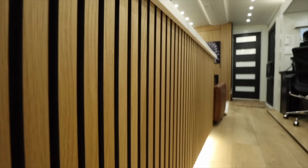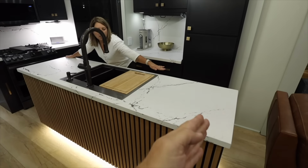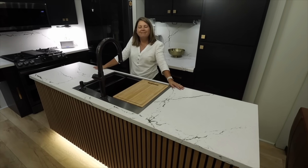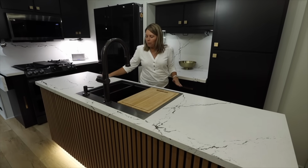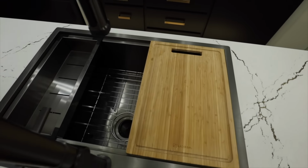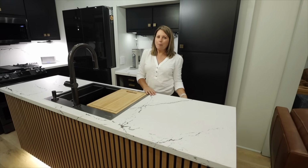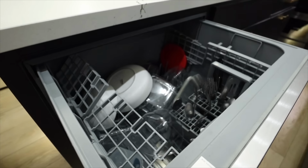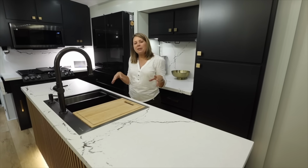Now, how long? Because people are gonna say, this thing is ginormous. How long is this? I'm 5 feet. It's about 7 foot. It's a 7 foot island, which gives me plenty of space to work and prep and lay out food and have people over and entertain. That's what I'm really looking forward to. Right below here, we were able to install a dish drawer.